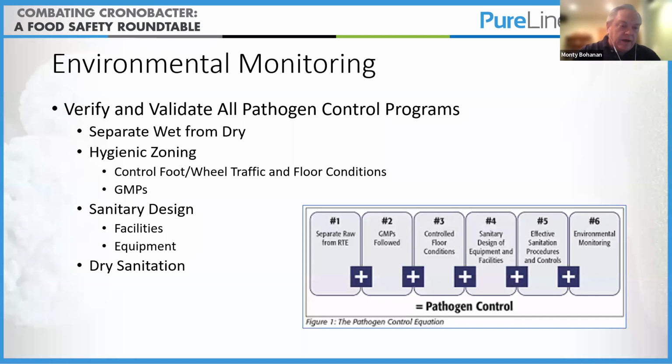But returning to environmental monitoring, the reason we do this, and it's the last item on our equation, is that environmental monitoring is what we use to verify and validate that all those other control programs are working the way you want. So first you have to verify that the programs you've put in place are being implemented. Then you validate their efficacy, and we do that through environmental monitoring and swabbing for microorganisms like Martin was mentioning.